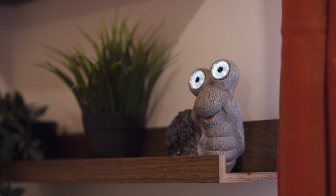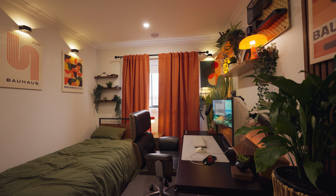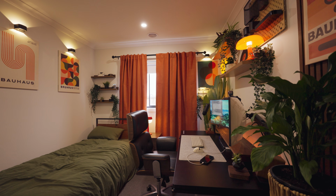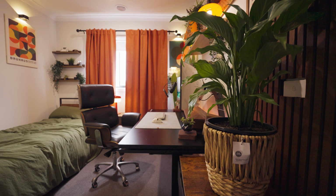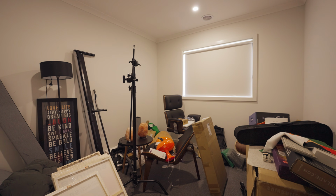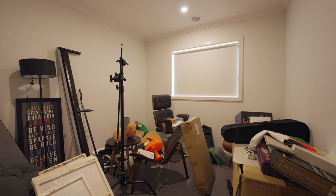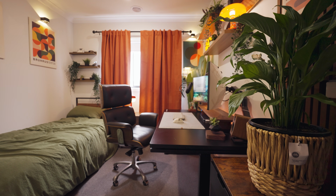Everything from the textures, the lighting, and the colors came together to form a room that feels both cozy and inspiring. It's the kind of space that makes you sit down, get things done, and never leave, because once you're done, the bed is right there for you to rest on. Just like that, the transformation was complete. From a cluttered, messy storage room to a cozy, functional room that the average user would love.